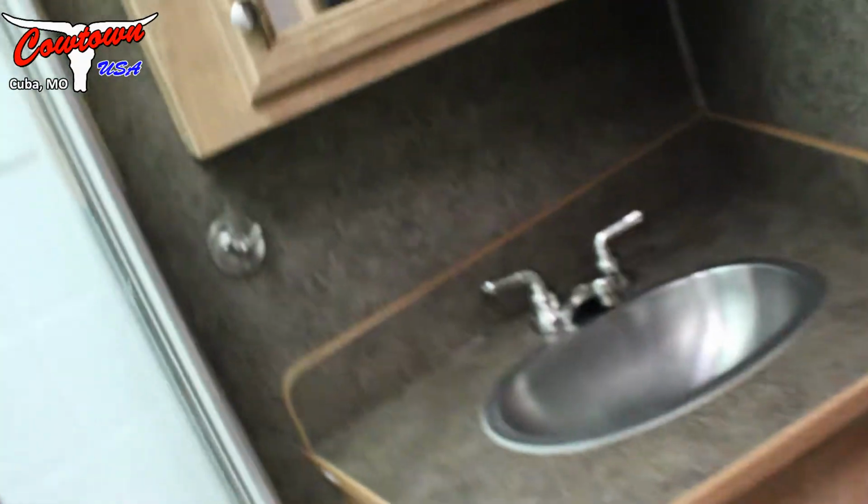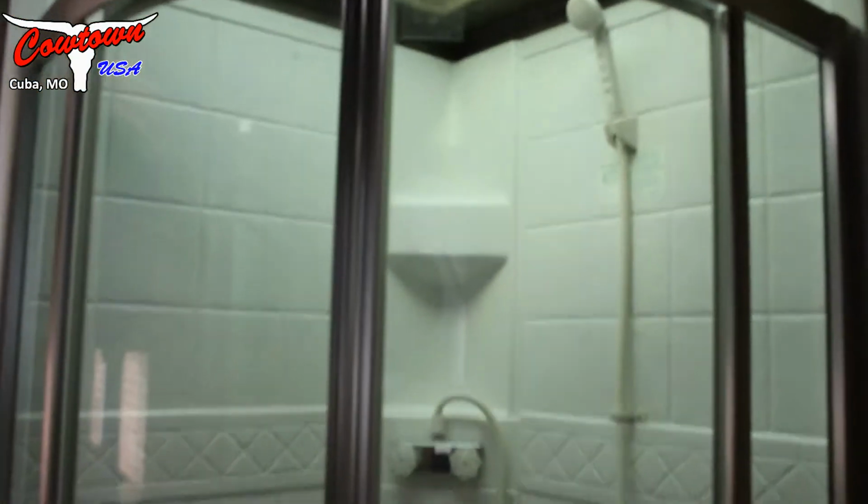That's pretty cool. Looks like saddle scrolling. Okay, got a vanity, nice vanity with a mirror. Let's step through here, soft touch door. Walk in here, 7'6" tall. Okay. Nice radius shower.